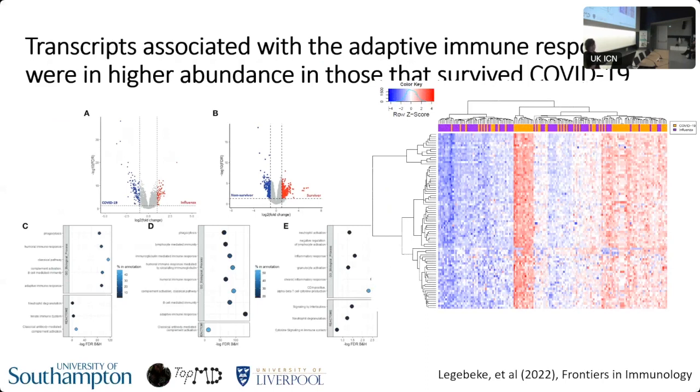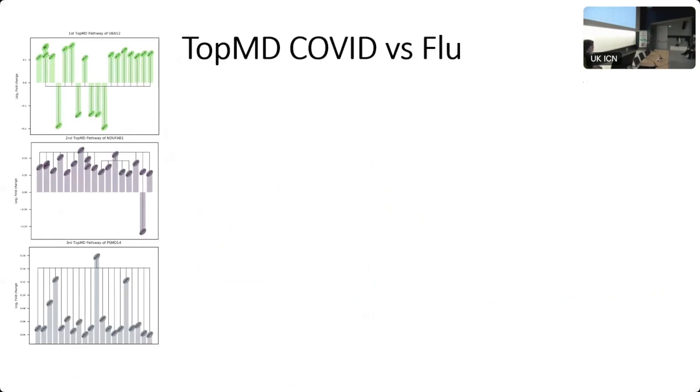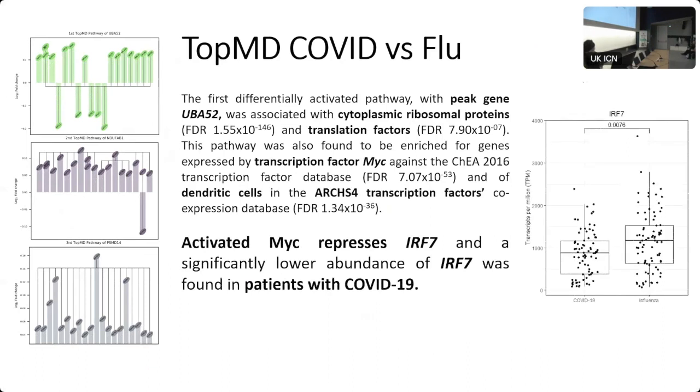We further went on to look at what this looked like within the TopMD pathway analysis. Again, one of the key things here is that we were able to see the data from a different perspective. One of the key things that I want to mention is that we found a set of genes enriched within the transcription factor MYC processes. When we looked into the literature and tried to understand that a bit more, we knew that activated MYC represses IRF7, which was reduced in COVID-19 patients.